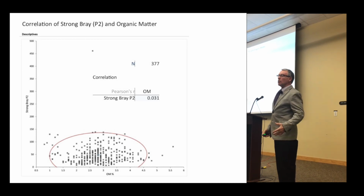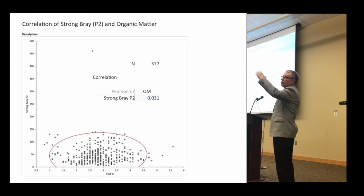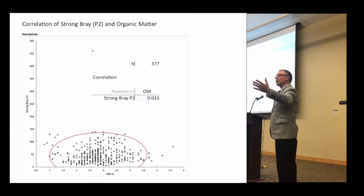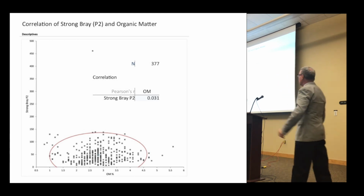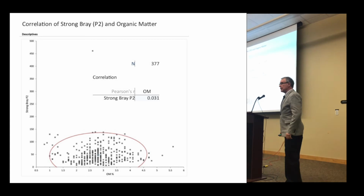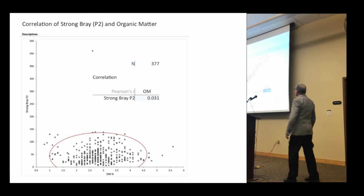You go, wow, how can that be? I've always been told that 99 or 97, there's all these ranges, percent of the phosphorus in the soil is organically bound. But how come there's no correlation between the soil test and the amount of organic matter in a soil? Well, that just says it's not valid for that purpose. That's what that says. It's unsupportable.